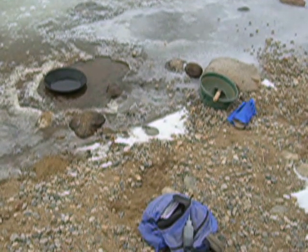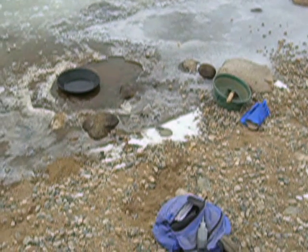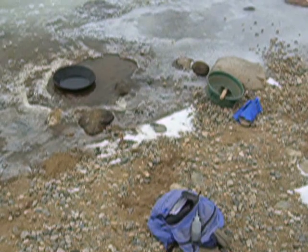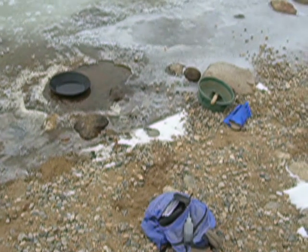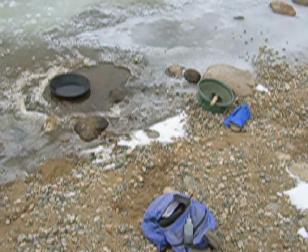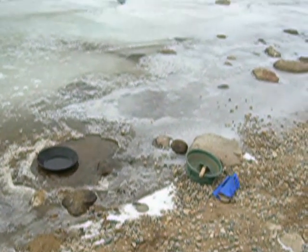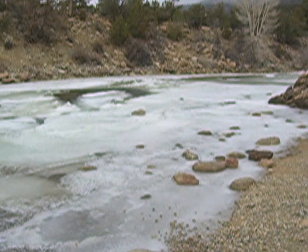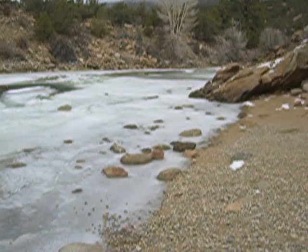Time for a short video here. I'm showing you my spot on the Arkansas River. It's about 12:20 in the afternoon now, just past noon on Monday the 24th of December, Christmas Eve. I'm here on the GPAA claims block north of Buena Vista.